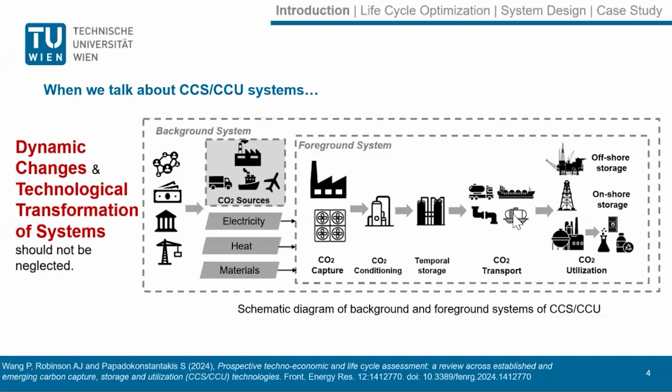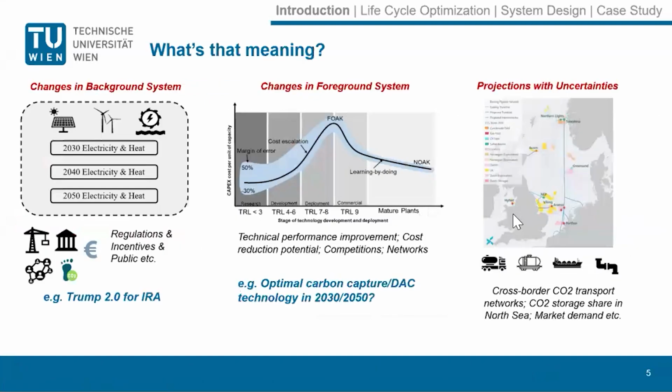We will do the system analysis. What does that mean specifically for the CCS CCU systems? Actually, some people already mentioned today, for example, the changes in background systems, the different electricity mix or the heat supply will directly affect the evaluation of the foreground technologies, the environmental performance, technology performance, and the investment. And the government political subsidies, including some key policies, for example, the Inflation Reduction Act in the United States, will directly affect the speed of technology scaling up.